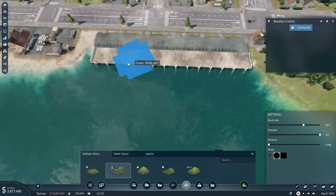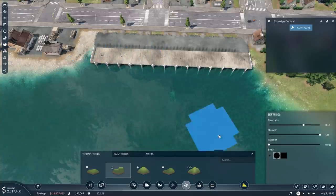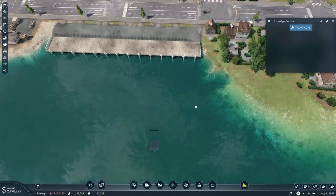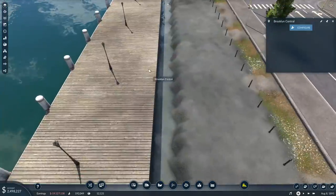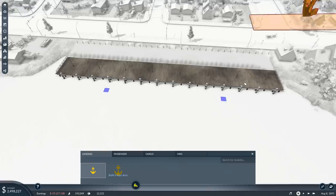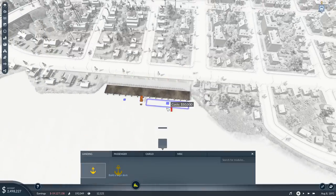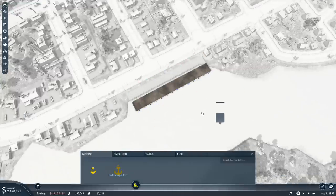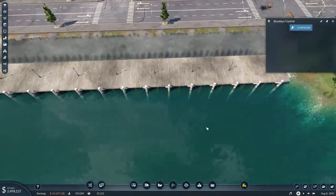Now, obviously, that's not going to be very attractive, right? Because we've now got a blooming hole before the dock. That's not very nice. But we kind of need to do that in order to get these in. And you know what? It's still not letting me put them in. Okay, this could be problematic.